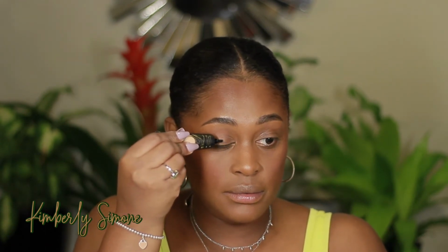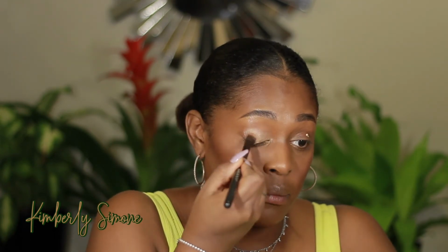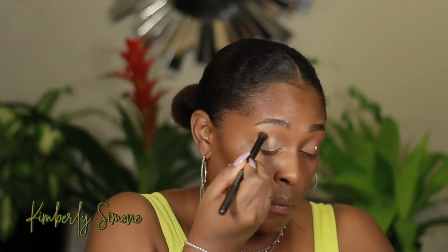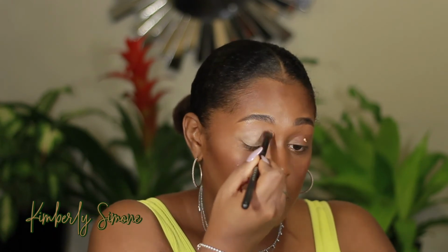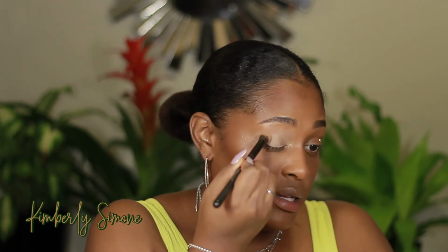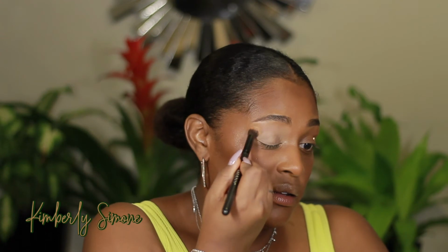So I'm going to be priming my eyes with the Peel Away's base in Rumor 4. I think this is my first time using this, y'all. Blends out very easily compared to the MAC Paint Pot, which can dry down and be really hard to blend out.